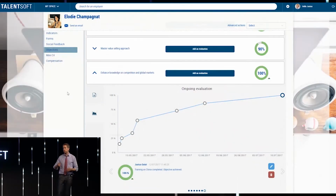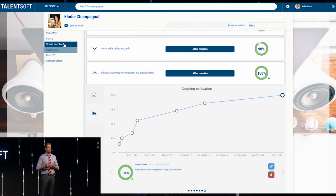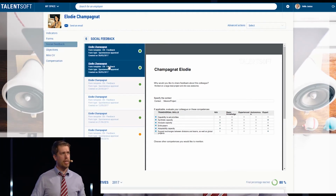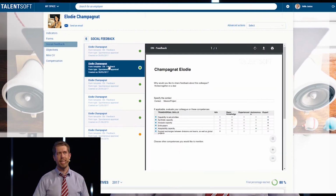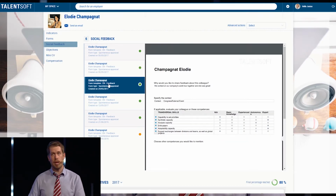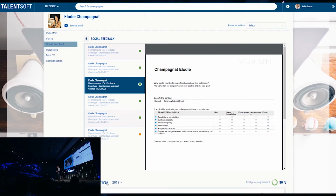And it's important to note that this objective is not static, it's evolving. So I, as a manager, I, as HR, can adapt that throughout the year. What we can also do is open up in our company, employees, HR, anyone we want, to social feedback, meaning we can integrate everyone in our ecosystem into this feedback loop. So here we could have social feedback based on a project that Elodie worked on with partners outside her organization that gave feedback and that is now integrated as part of her performance review.